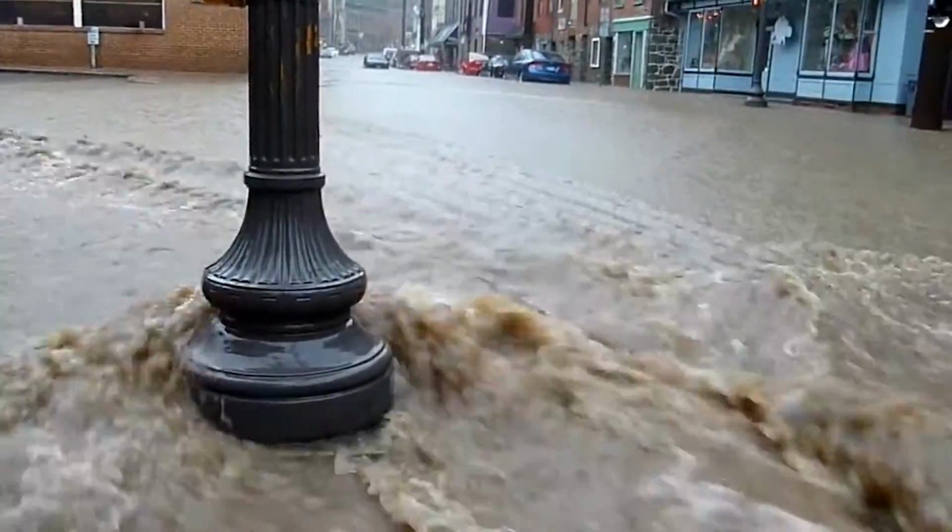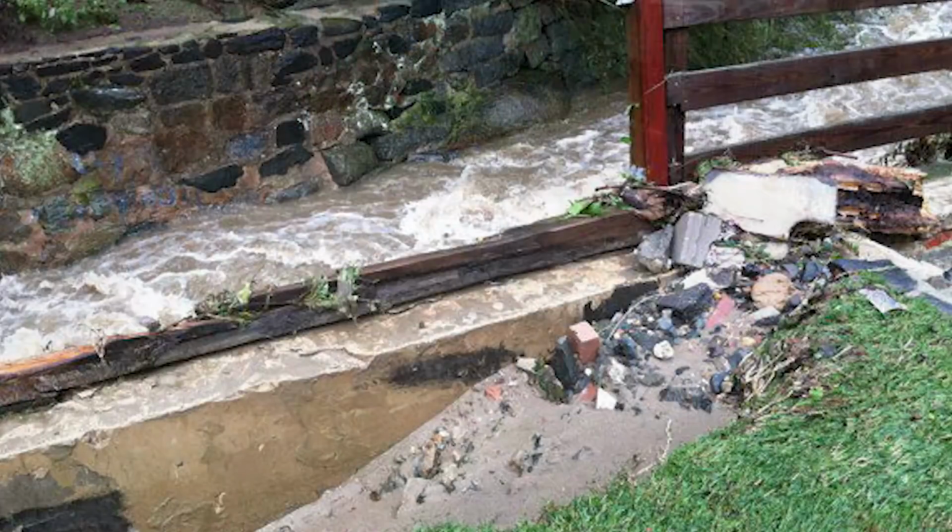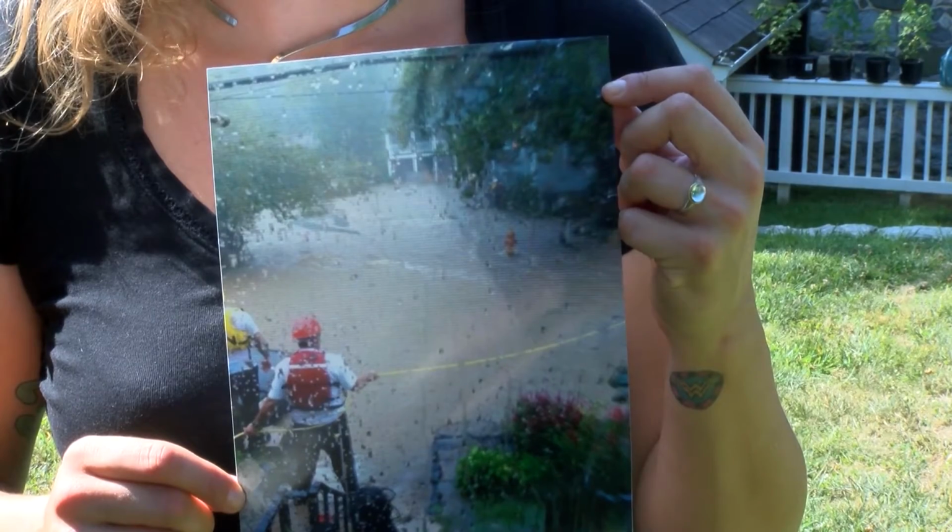A retaining wall collapsed near the confluence of the Tiber-Hudson and Patapsco. The estimated damage was more than $500,000. I started getting phone calls from friends up and down Main Street about this flash flood. I called my brother, who lived right behind this house at the time. He wasn't home, but asked me to go check on his house and his dog and cat.